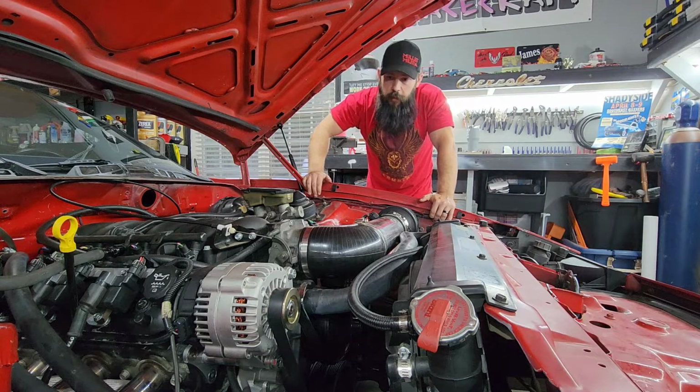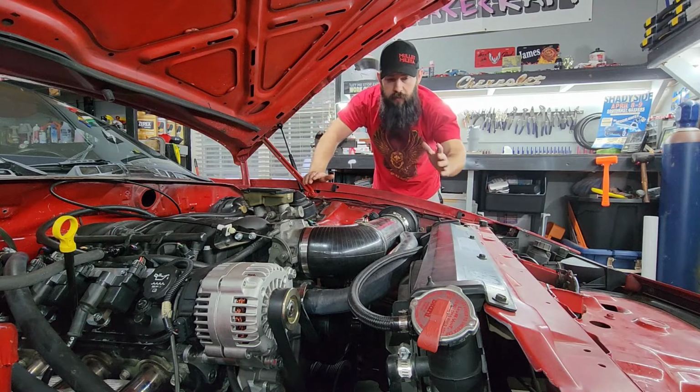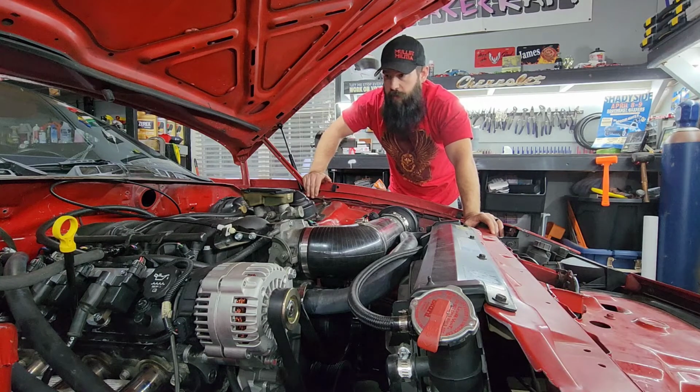It's more shallow. So I went back to ICT. They got me set up with some adapters that made that work, and it set it out at the right depth to work with everything that I already had. And just phenomenal people to work with. They got me parts quick, so I was able to keep the project moving forward.